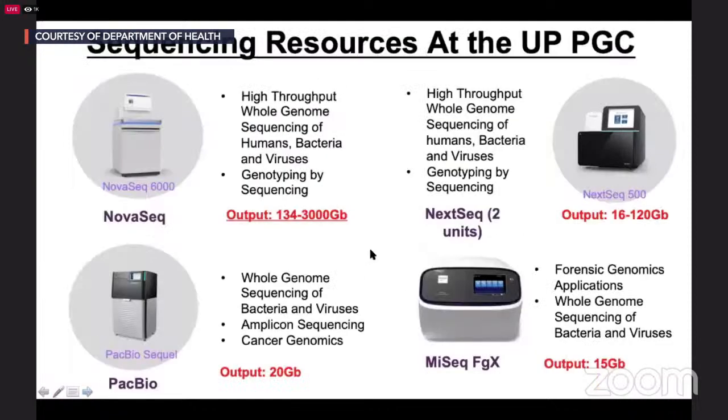So I would like to share with you some of the sequencing resources at the Philippine Genome Center. They are of different throughputs. We have a single molecule sequencer. We have one for forensics. But for our purposes, we use the most powerful machine we have. It is called the NovaSeq 6000.